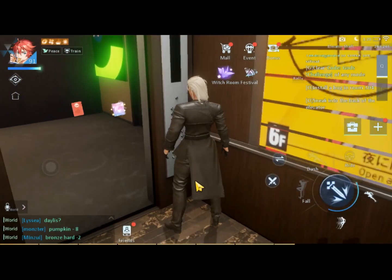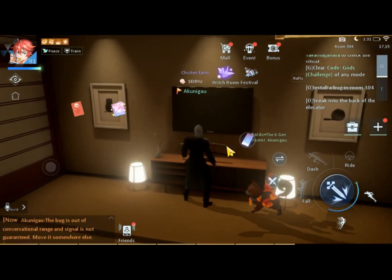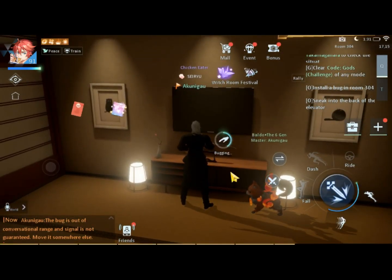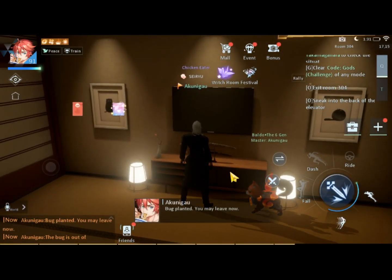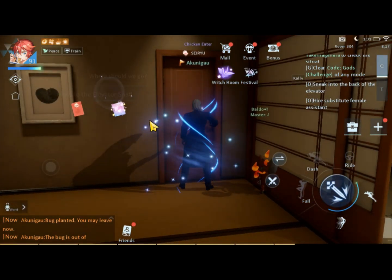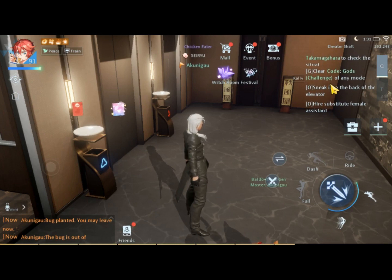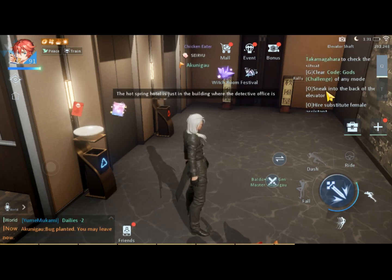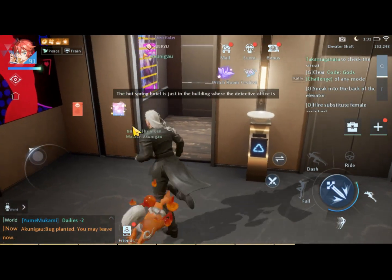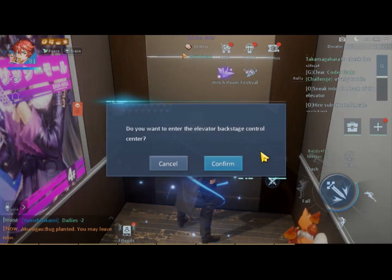Once you enter the elevator, click on the lower option and enter room 304. Once you're inside room 304, head towards the TV stand and place the bug. Afterwards, exit the room and return back to the elevator. And this time, browse over to your quest notification. It says sneak into the back of the elevator. So click on the action in the back of the elevator and confirm.